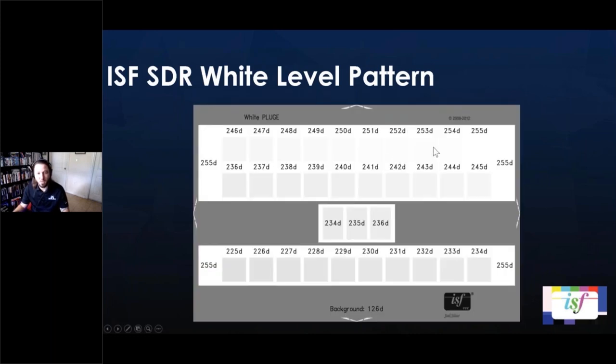So as we're adjusting the white level on the television or on the projector, at the end of the day, without getting too deep into it, we really want to see at least box number 235 here in the middle. And ideally, in a lot of situations, you're going to see all the brighter boxes as well. But we want to see at least the bottom row and at least the second row. That would be ideal.